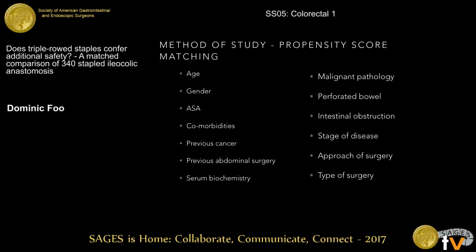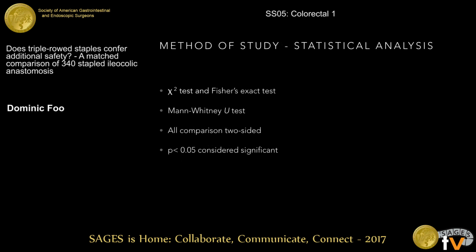We generated a propensity score for each of our cases, taking into account their age, gender, ASA score, presence of various comorbidities, the serum biochemistry, history of cancers and previous abdominal surgery, type of pathologies, whether it's benign or malignant, the type of surgery, and the approach of surgery, as well as the stage of disease. Also, whether the patient had a perforated bowel or intestinal obstruction at the time of surgery. We compared the categorical variables with the chi-square test or the Fisher exact test, and for continuous variables, we used the Mann-Whitney U test.